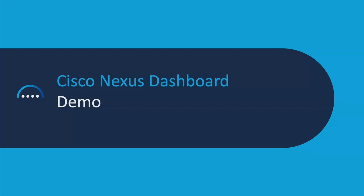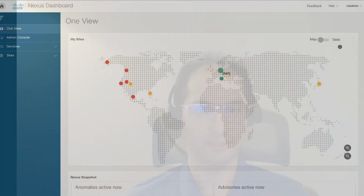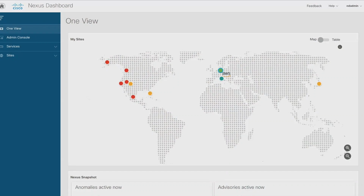So, good morning. My name is Daniel Pita. I'm a technical marketing engineer for the cloud networking team at Cisco, and I'm going to go over the OneView functionality that was released just 2 days ago with the Nexus Dashboard 2.1 code. I'm going to switch between two different screens here for two different use cases. The first screen I'm going to go over is just this landing page. As soon as you log in, this is what the operator would be greeted with.